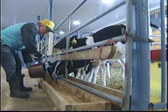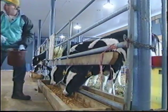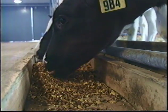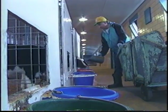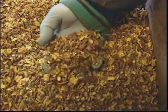The quality and palatability of a good calf starter are key to adequate intake levels early on in life. These young growing animals need sufficient amounts of protein and energy to grow at rapid rates in both body weight as well as structural growth. It is recommended that the dairy calf receive a starter containing 18 to 20% crude protein. In order to encourage intake of a calf starter, it must be palatable.